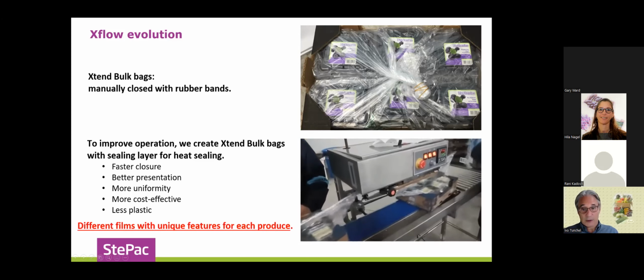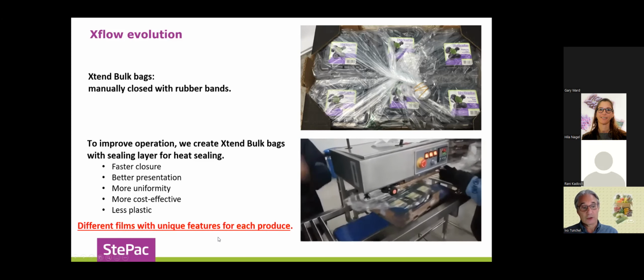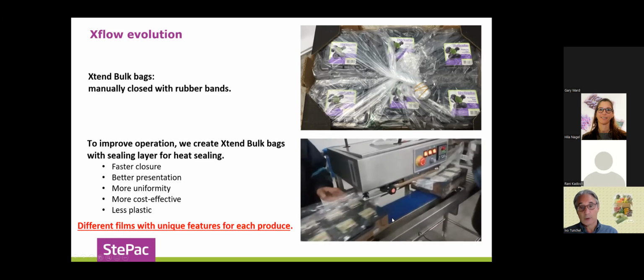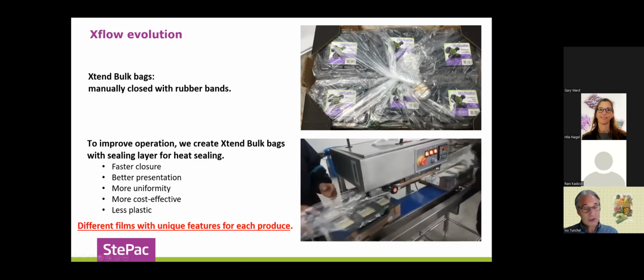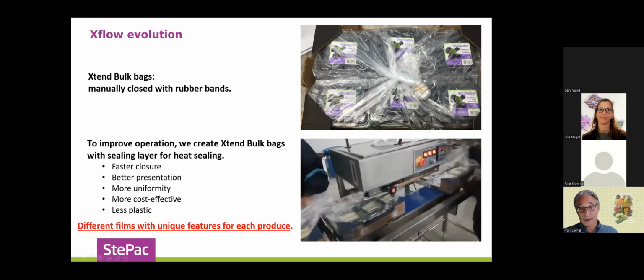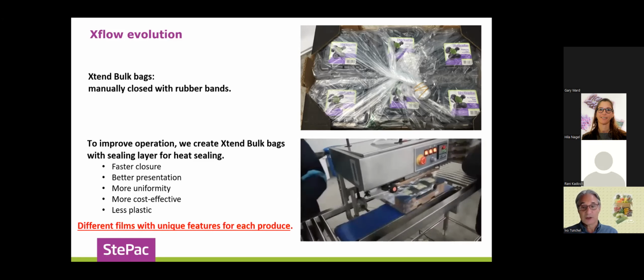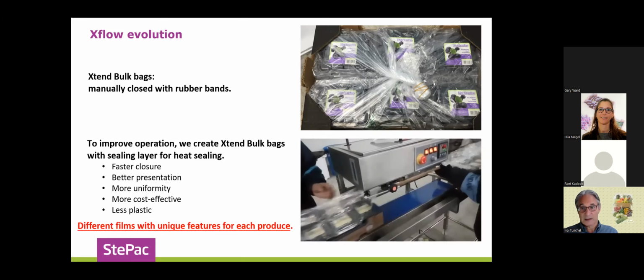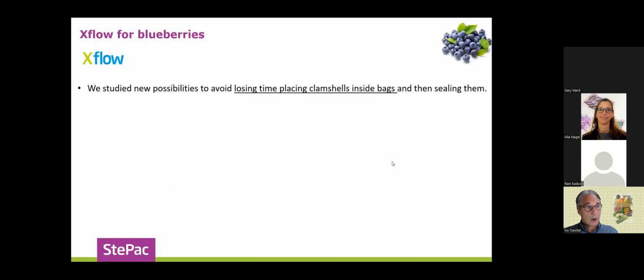And it's very important to mention that we have different films with unique features for each produce that we are dealing with. As Rani mentioned, we have more than 50 types of produce available today in our packaging. So for each produce, we have to study different permeabilities and different needs for each one. So we did it. We studied new possibilities to avoid losing time.